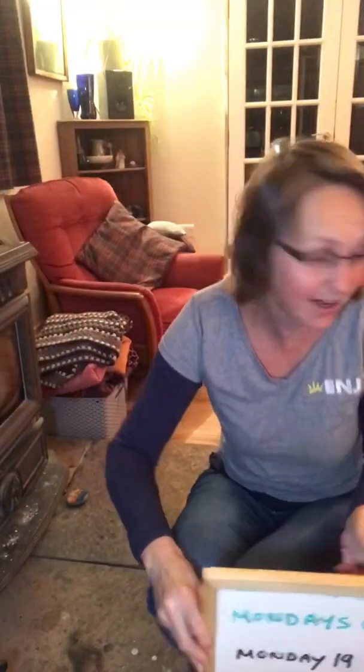Right next to this dirty one, that's the one we're going to clean. And I do indeed have my slippers on because it's a horrible, dark, wet night. But we are going to have fun inside.